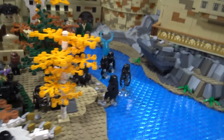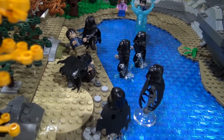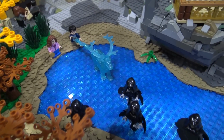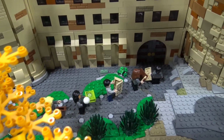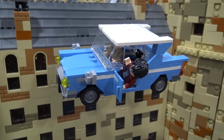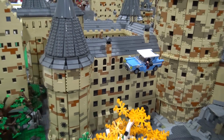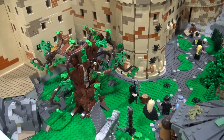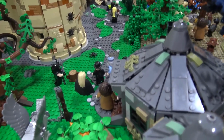Here we have Expecto Patronum, the first time Harry uses that spell to save himself and Sirius from the Dementors. We have just some random students going to the house, but here we have the flying Ford Anglia car that's about ready to crash into the Whomping Willow. I've run out of batteries, so my Whomping Willow's not moving right now, but you can see where the Whomping Willow is over here.